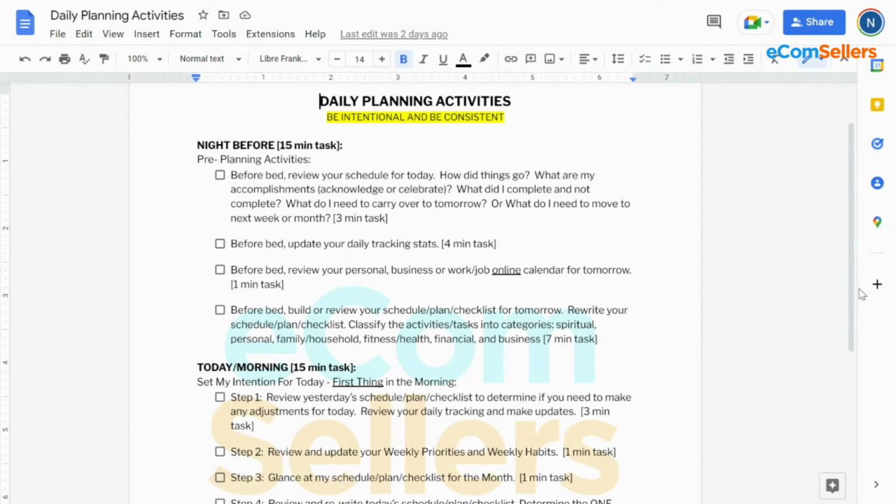But again, if your life is so busy that you don't have a chance to really eyeball your entire week in advance, then go through the process of looking at it the day before at a minimum. And then the last thing is to write out your schedule for tomorrow. What are the things you need to get done? What are the top priorities? And don't just write out your schedule for your business. Write out your schedule for your life.